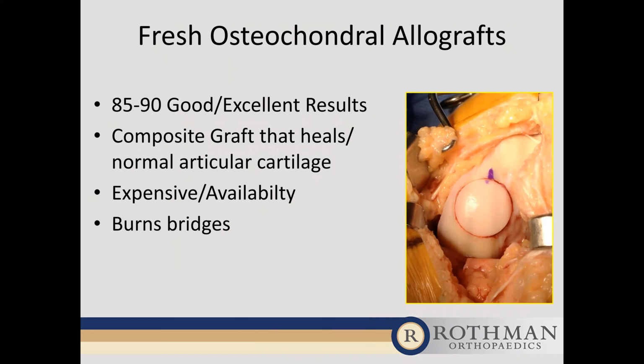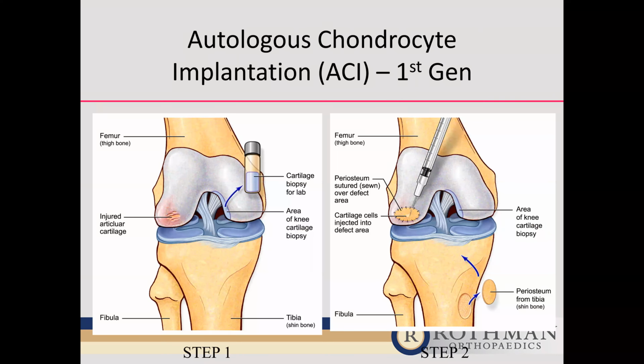So when we think about fresh osteochondral grafts, they really have about an 85 to 90% good to excellent results, but this is always in the right patient. It has to be done for the right kind of damage. It's a composite graft that heals and it has normal articular cartilage on its surface, but it can be expensive and there are availability issues sometimes that we have to deal with with these cartilage grafts. It also, what we call, burns bridges, because you make a pretty big hole to be able to put this graft in. And if it doesn't work, now we have to figure out how to deal with that hole that somebody has within their knee. Now, there's also another type of cartilage transplant called an autologous chondrocyte implantation.